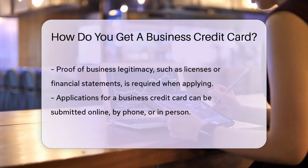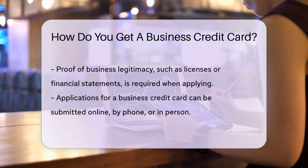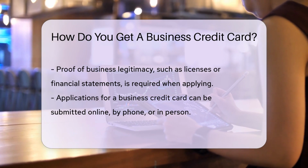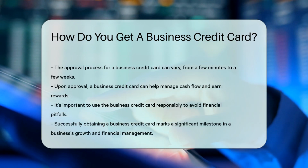Ready to apply? You can do this online, by phone, or in person. It's like ordering pizza, but with more benefits. Once you've applied, sit tight. Approval can be as quick as a few minutes or as long as a few weeks.